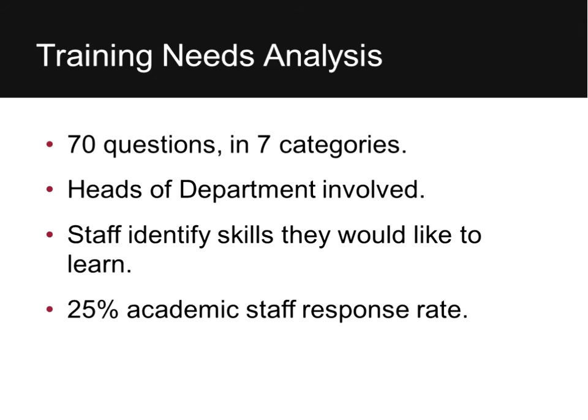So what have we actually done? Well, for the past couple of years, my team have run annual institution-wide software training needs analyses in order to identify the institutional training needs, which helps us with our future planning. But it also helps us to identify current digital literacy levels and also to prove that there is a real need to implement some minimum standards.